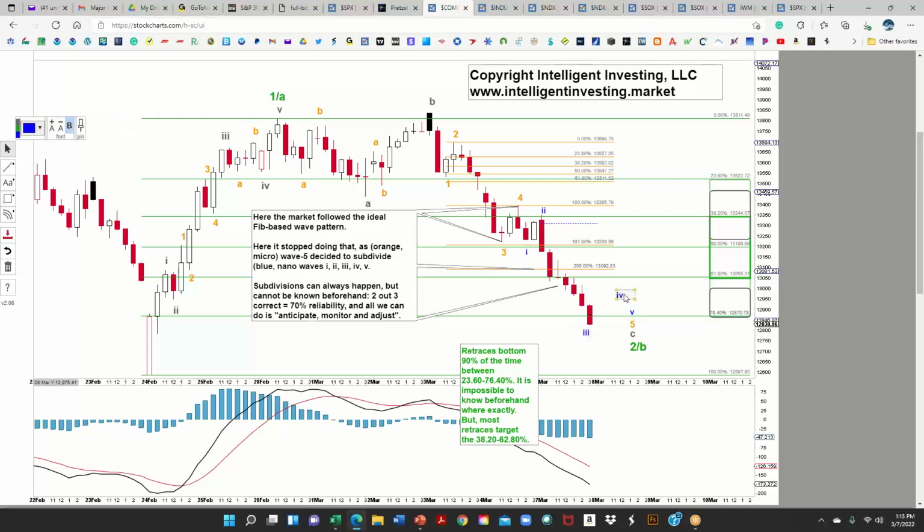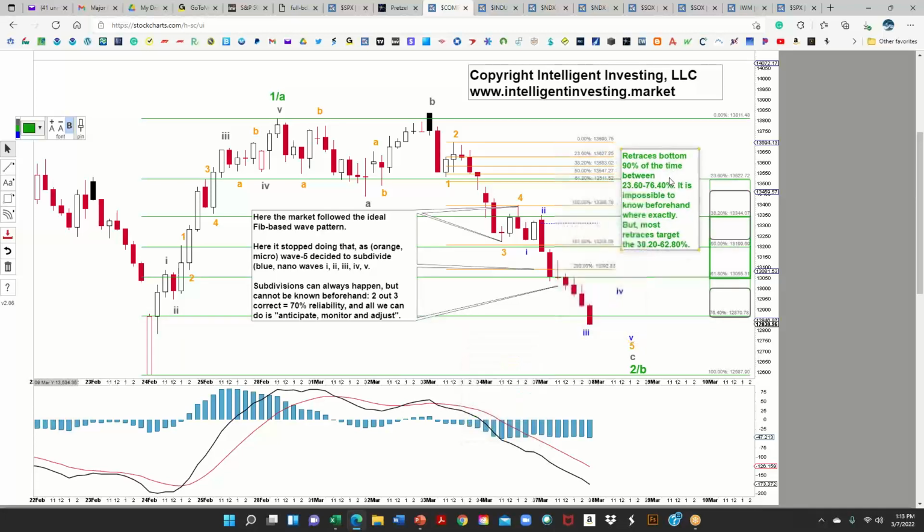So we haven't even had an hourly candle here that says we have 4 and we have 5. Again, the retraces bottom 90% of the time between the 23.6 and 76.4%. Right? It is impossible to know beforehand where exactly it will bottom. You don't know. So we kind of just go by, okay, this should be the average. Most retraces are somewhere around there. We simply have to have more price information available, okay?